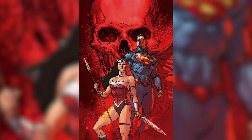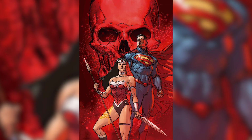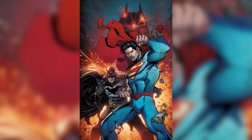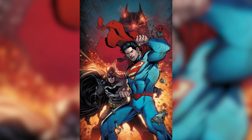Here we have Superman and Wonder Woman issue 13. In this issue, the unity between Superman and Wonder Woman will be tested as never before, as a mysterious group of villains make their debut in the New 52. And finally, we have Batman Superman issue 16. An unseen terror launches deadly strikes against major cities, and the only clue is kryptonite.